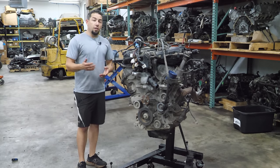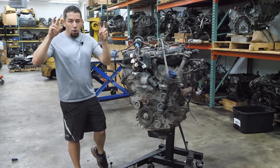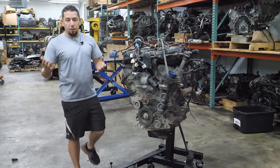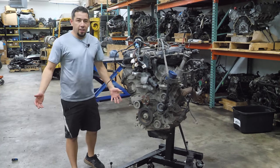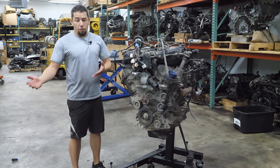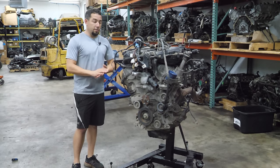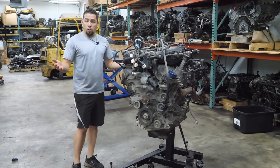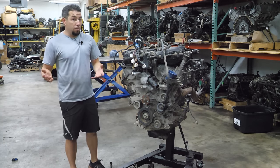This particular engine is out of a parts vehicle I bought at the auction with some water or flood damage. They don't really specify. There's no water line drawn on it. The interior was nice and clean. So I bought it. It had nice off-road accessories, big bumpers, a lift kit, had a ladder, some cool stuff I know I could sell. And we had it towed in. There's no water damage on the interior. It looked nice, so I figured maybe we could get it started.